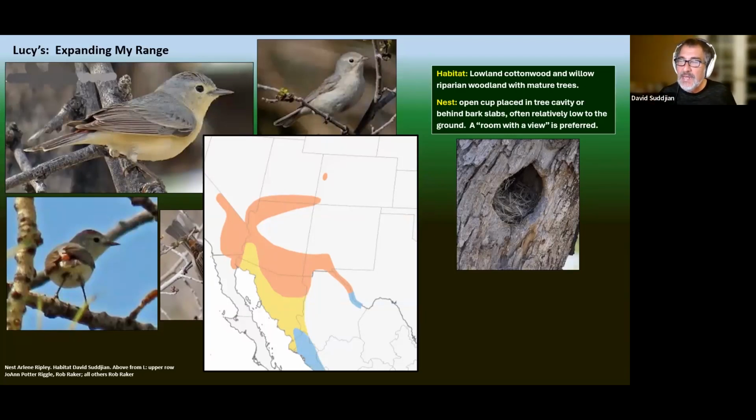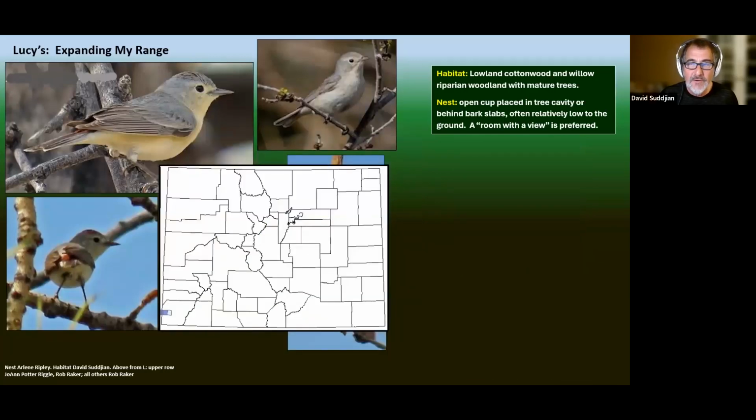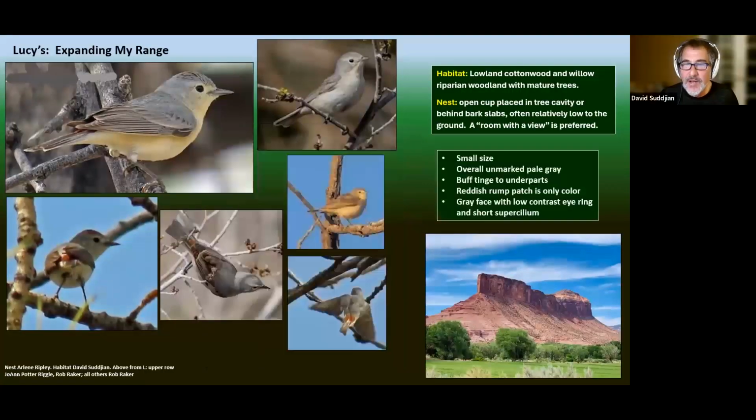And it may be in a cavity or maybe behind slabs of loose bark, not unlike, say, a structure of a different structure, but sort of like a brown creeper might be looking for sometimes. But behind loose slabs of bark or in a cavity, a unique situation for the Lucy's warbler here in Colorado.